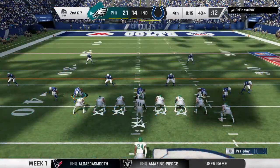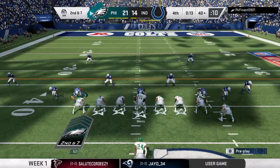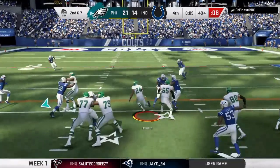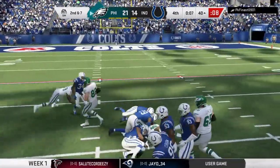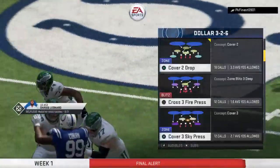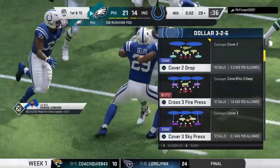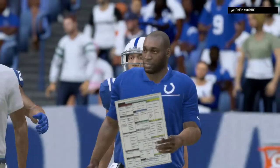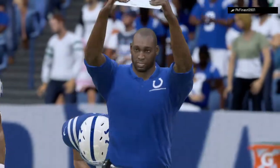3 yards on that last carry. Here's 2nd and 7. What we got? On the handoff, this is Howard. And he's taken down inside the 30. 12 yards is the pickup. Good for an Eagle first down. He was brought down at the 28-yard line. So it's a victory here for the Philadelphia Eagles.